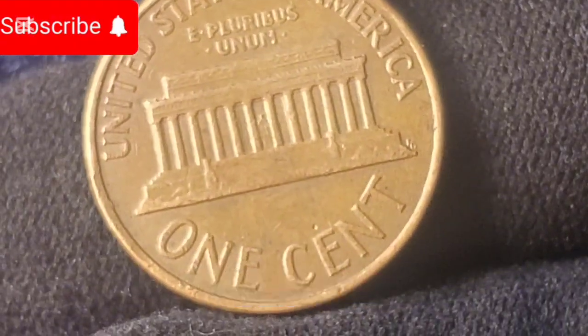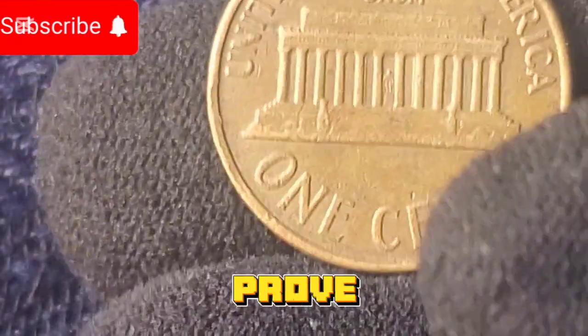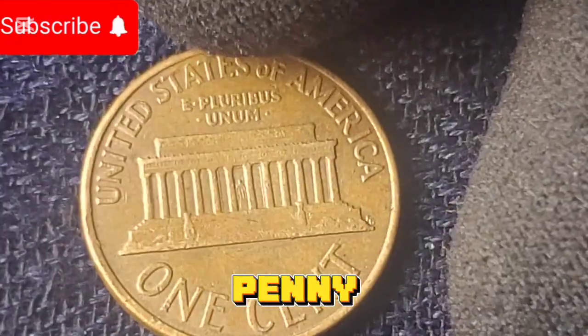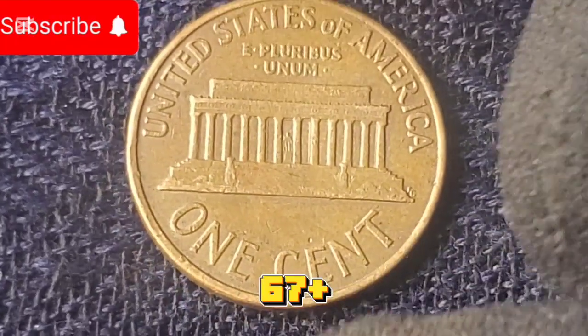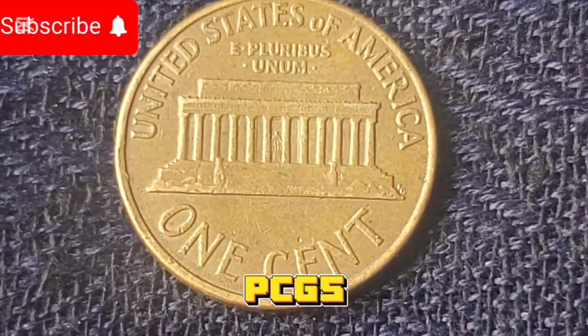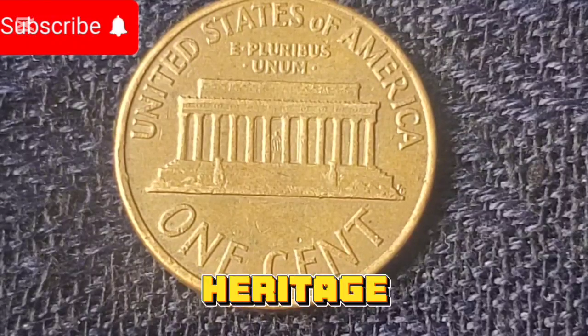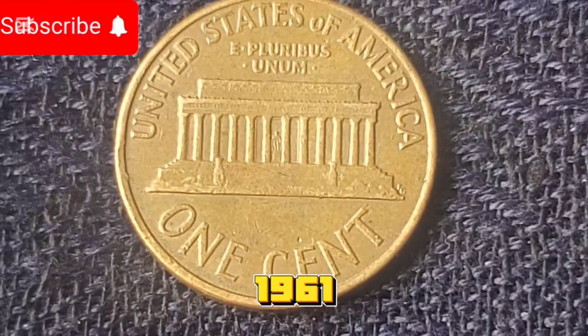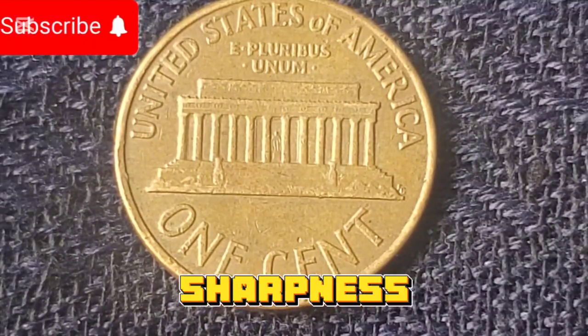Recent auctions, real sales, real money. Let's look at some actual auction results that prove how valuable this ordinary penny can be. A 1961 Lincoln cent in MS-67 plus red, graded by PCGS, sold for $4,320 at a Heritage auction. A 1961 DRPM in MS-66 RD brought in $1,380 due to the sharpness of the repunching.